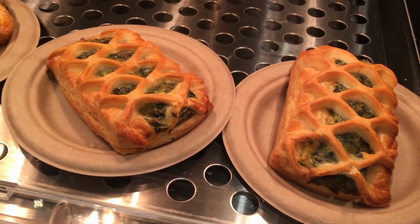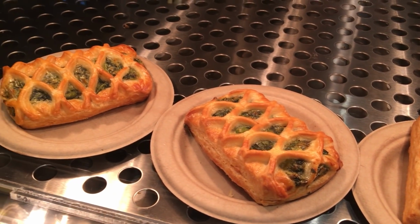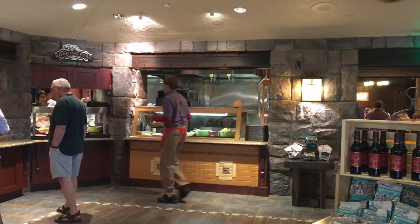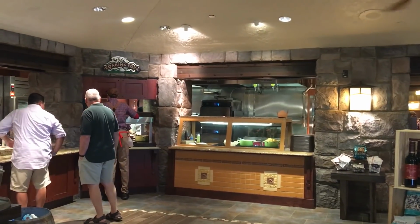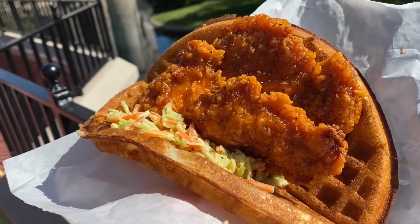So those are some of our favorite Disney World counter service restaurants in 2020. I would be happy to eat at any of these locations, and I'm very picky about my counter service in Disney World. I don't want to eat it if it's not worth my money. So these ones are definitely our favorites.